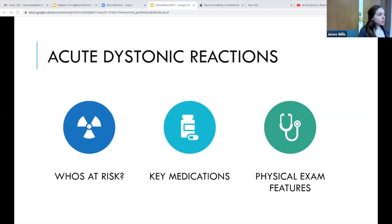So if you see someone on the chart who says they have an allergy to Reglan or to Haldol, those haven't been shown to have true anaphylactic allergies. That's probably they had some type of EPS or dystonic reaction. So just be aware if you're going to be giving a similar type of medication. And anyone who receives a higher dose of medication is more at risk. Your key medications again are Haldol and Reglan.